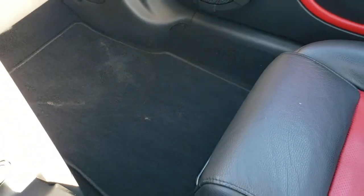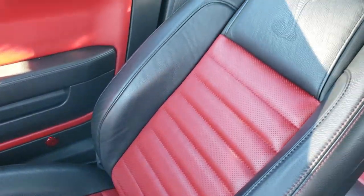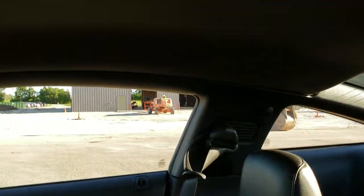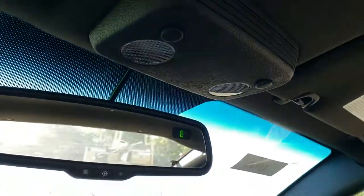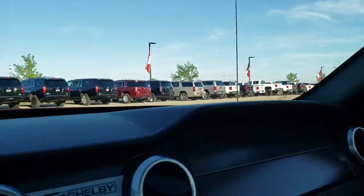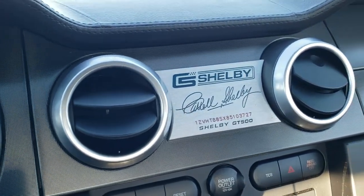Passenger side floor mat and seat are in excellent condition. No rips, no tears on there. Smells very clean inside this car. Headliner is in great shape as well. And you do get a compass display in the rearview mirror. You get the Shelby plaque on the dash as well.